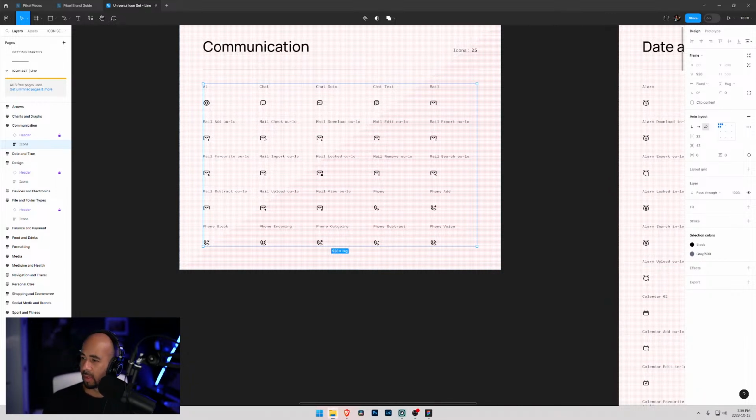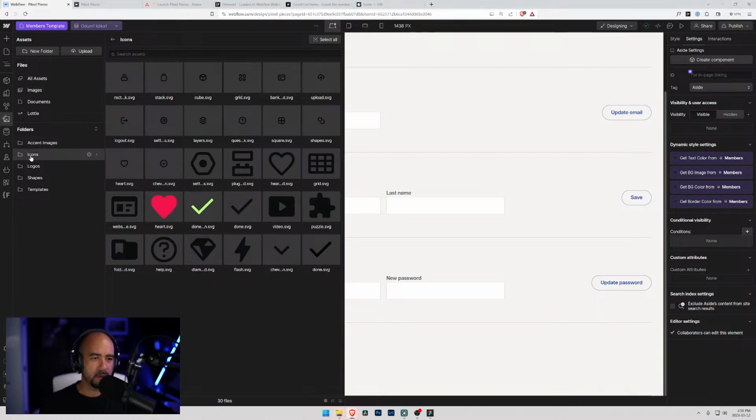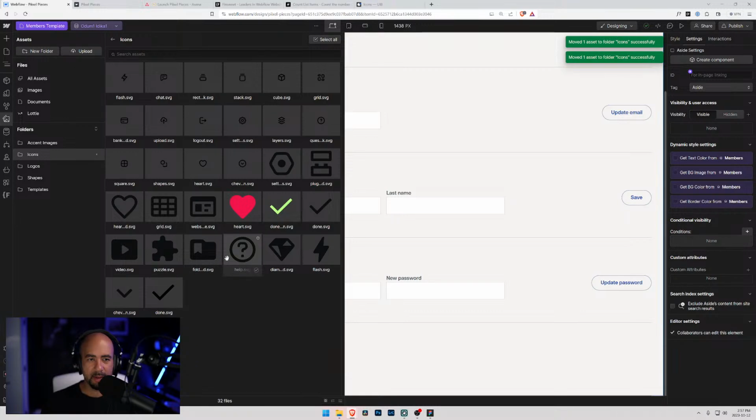All right. So let's load this up into our Webflow. Right there, icons. We got chat and we got our flash. Was there anything else that I need to upload?